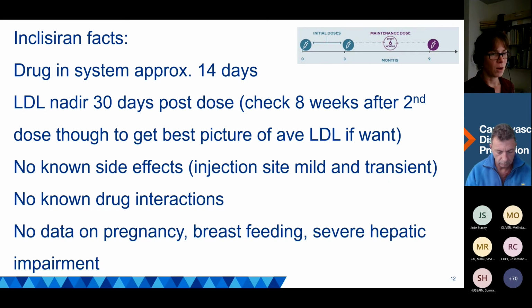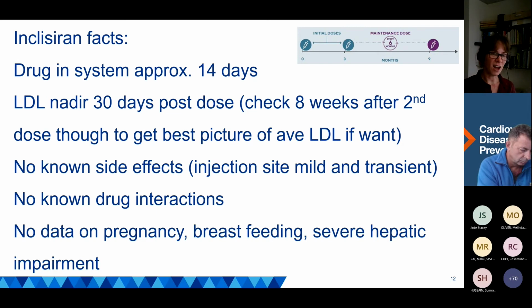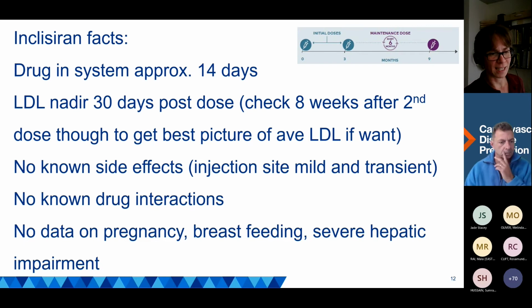The effects, though, are long-lasting. So that's why you get long reduction of LDL and you don't need to repeat the injection, but the drug's actually not present for very long. The nadir for LDL is actually basically 2 weeks or 30 days after the second dose. So that's about 5 months after starting, if you want to know what the lowest they're going to get. There are no known side effects or drug interactions. Again, with injections, people can get a bit red around injection sites. You can get a bit of bruising, etc. But actually no specific drug interactions.